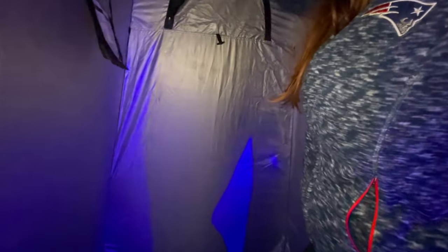Great. There's a top and there's a back window here that we can open, and a top, so we can help it dry out a little bit. Yeah. All right, so here's the setup.